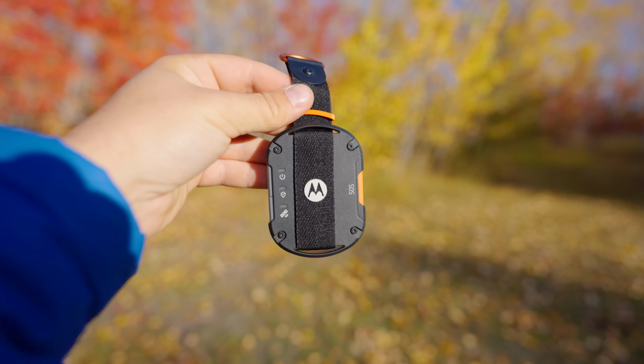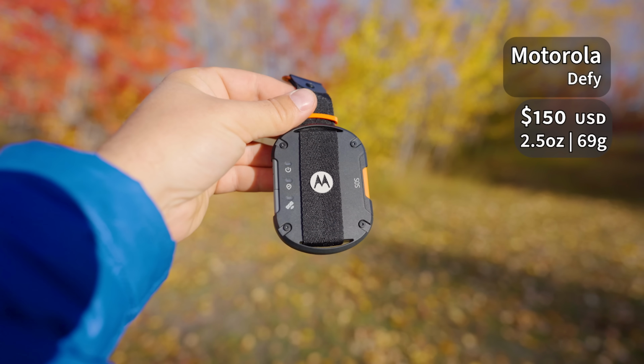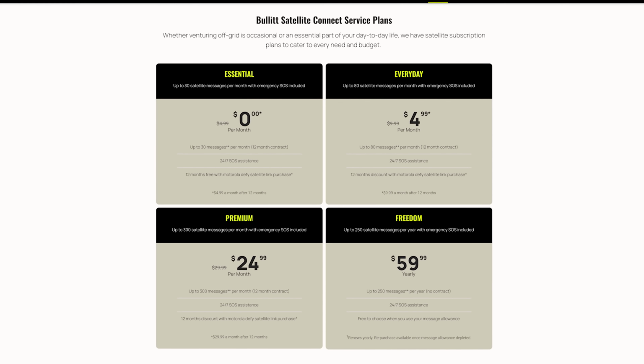The best affordable SOS device, and a year ago we would not be having anything in this category because SOS devices have been very expensive for not only the device, but also for the plans. The Motorola Defy changes that. The device itself only costs $150, and then the basic plan is only $5 a month.